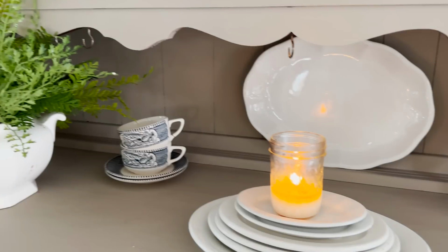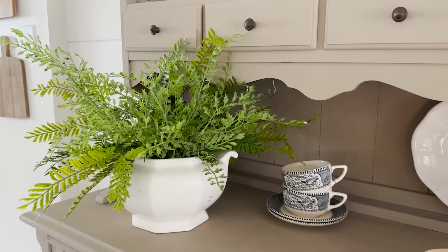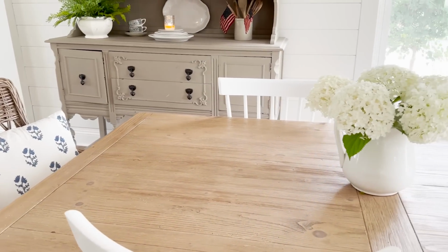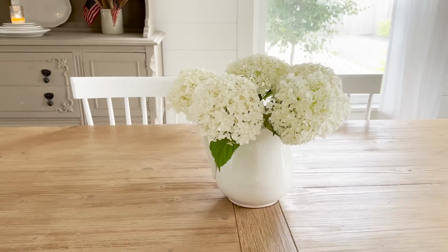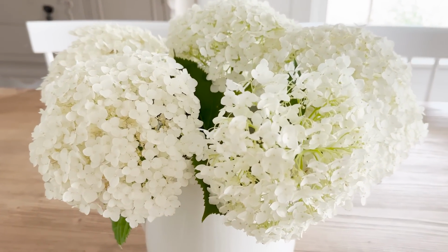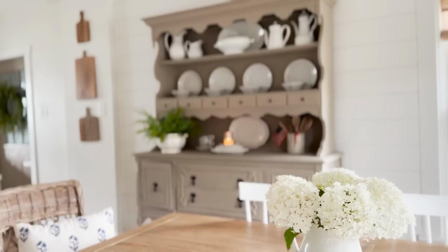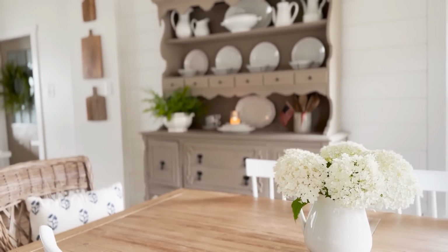And then I have this vintage soup tureen. I've taken the lid off and I just stuffed that with fern stems. I love ferns in the summertime, and I think they pair really nicely with all the hydrangeas in the house, which I wanted to show you a close-up look at how gorgeous these blooms are. They just bring a smile to my face. I have these ones here in a large ironstone pitcher, and it makes a pretty centerpiece.